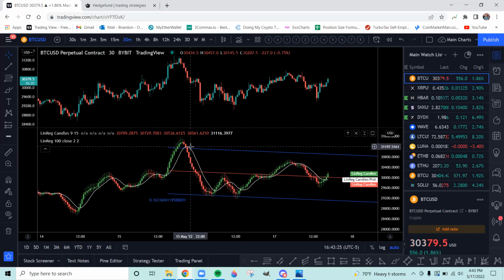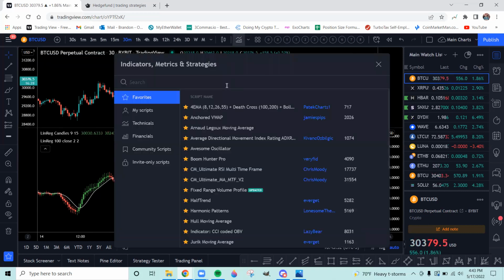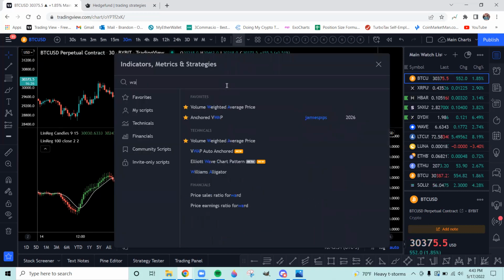Now, no indicator is perfect, so we're actually going to add a third one to increase profitability on this. We're going to go up to the indicator here and type in wave trend.